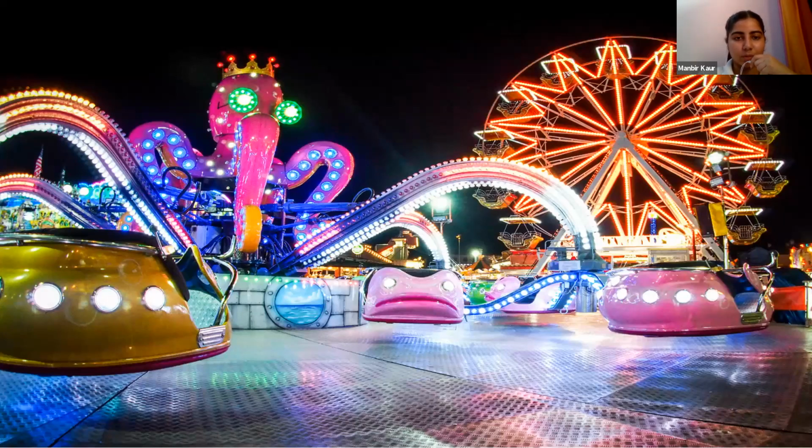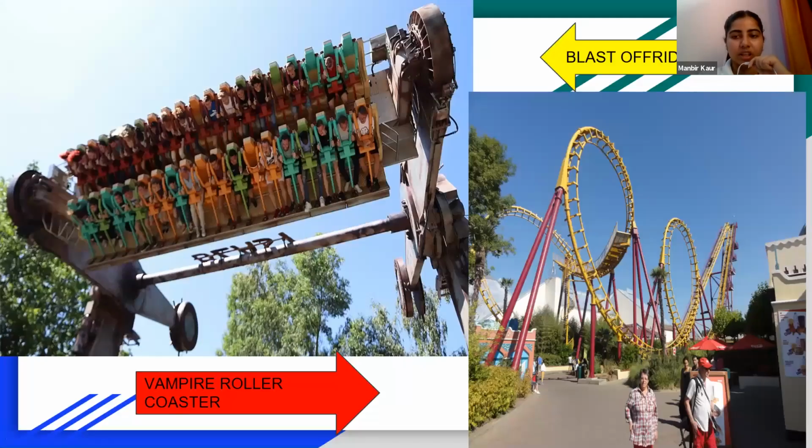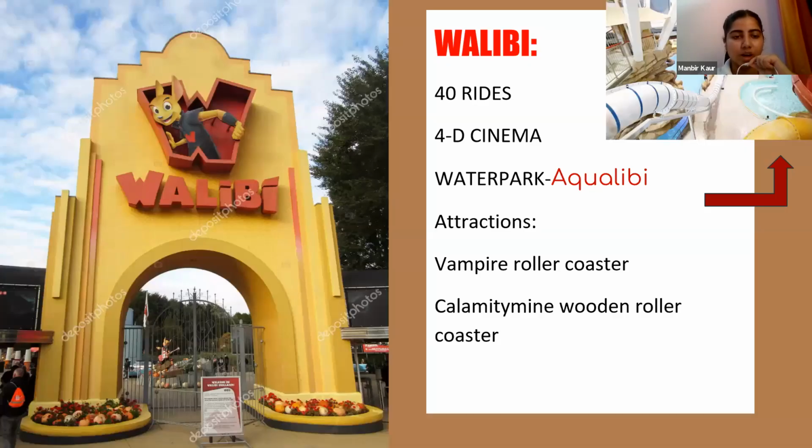Okay, so the first amusement park is Walibi. Walibi is a Belgian theme park situated in Wavre, close to Brussels. It is an ideal theme park for family and friends, with attractive rides for all ages, from small children to adults. This park offers 40 rides, a 4D cinema, and a water park named Aqualibi. It also has attractions such as the Vampire roller coaster.